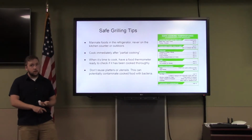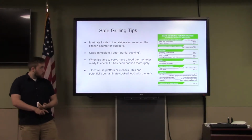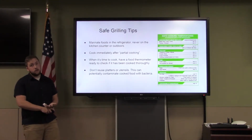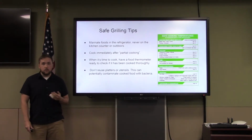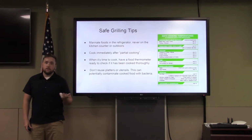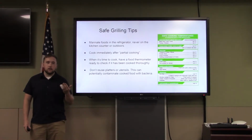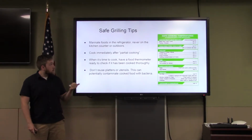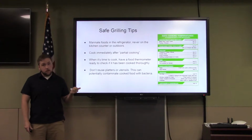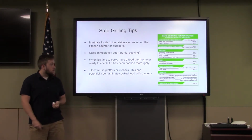And when it's time to cook, it's important to have a food thermometer ready to make sure that any of your food is cooked thoroughly. And you should not reuse any platters or utensils. So if you bring out a raw hamburger and you cook it, you should not return your cooked hamburgers to that same platter, as that could contaminate your cooked foods with any sort of bacteria. And shown here are some safe cooking tips for various meat items, poultry, beef, that sort of thing.